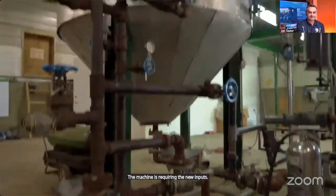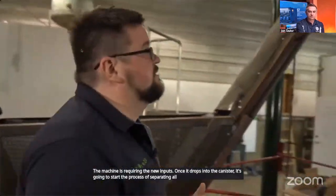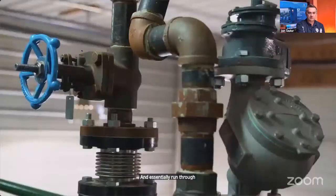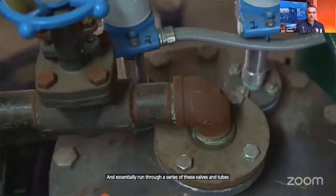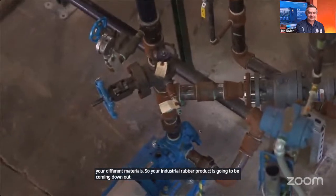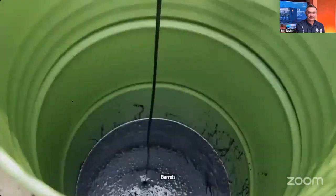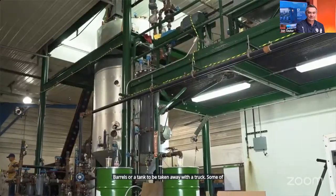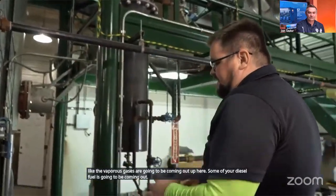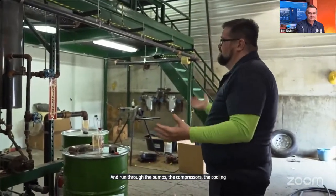Once it drops into the canister, it's going to start the process of separating all the base materials into the offputs and essentially run through a series of these valves and tubes and separate your different materials. So your industrial rubber product is going to be coming down out of that bottom spigot and run through the pumps and get offput into barrels or a tank to be taken away with a truck. Some of your other materials like the vaporous gases are going to be coming out up here. Some of your diesel fuel is going to be coming out and run through the pumps, the compressors, the cooling units to become a usable byproduct.